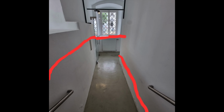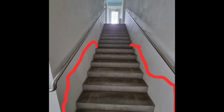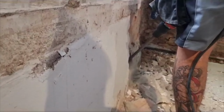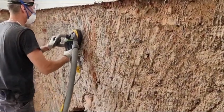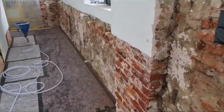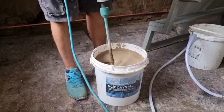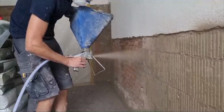First, the museum representatives wanted to eliminate the moisture problem once and for all, and second, we provided a 30-year guarantee for such renovation works on dry and mold-free wall surfaces. Regarding the technique for carrying out the renovation, we first scraped the walls mechanically and milled off the remnants of the old organic mortar. Then we soaked them. And why? Because this ensures that the NCT crystal mortar penetrates deeply into the masonry through spraying.